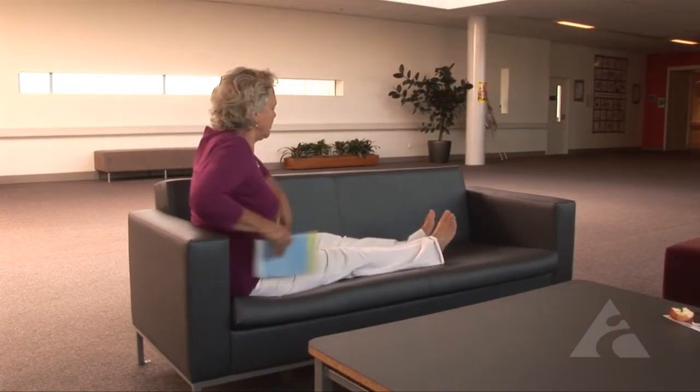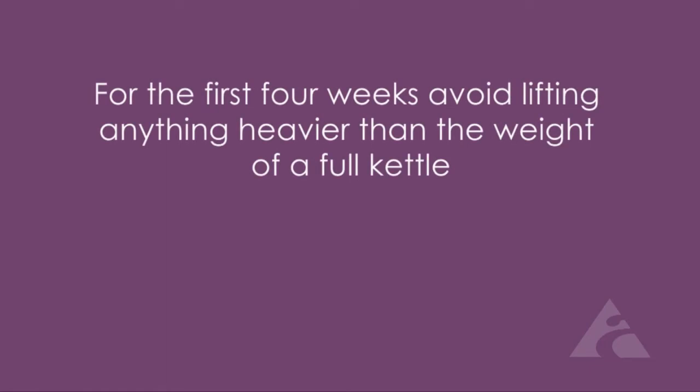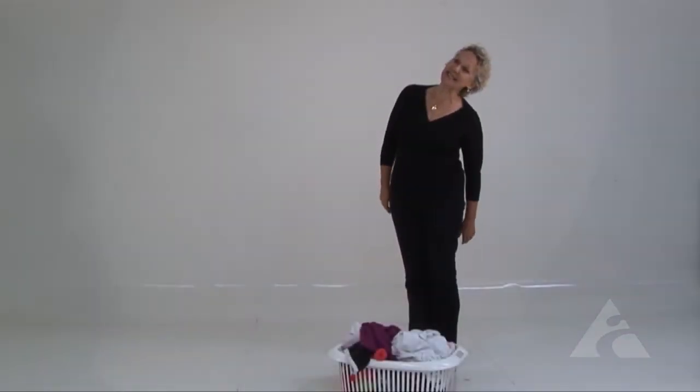It is normal to feel tired when you return home and need a rest during the day. Lifting. For the first 4 weeks, avoid lifting anything heavier than the weight of a full kettle. You need to ask for help with any heavy lifting, such as moving furniture, lifting children, or a wet washing basket for at least 3 months following your surgery.